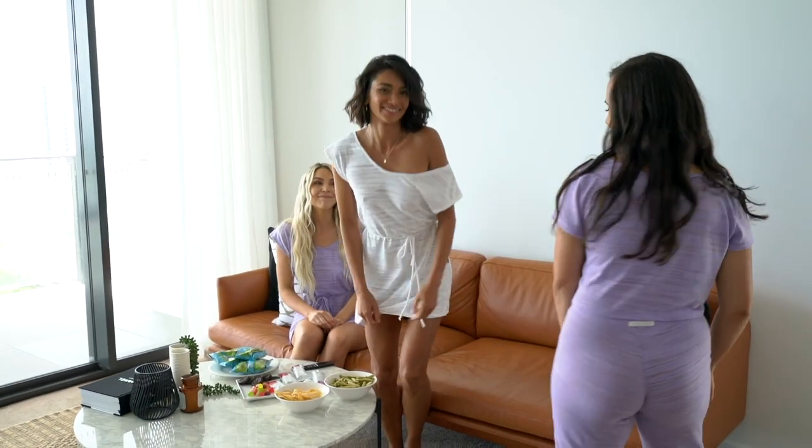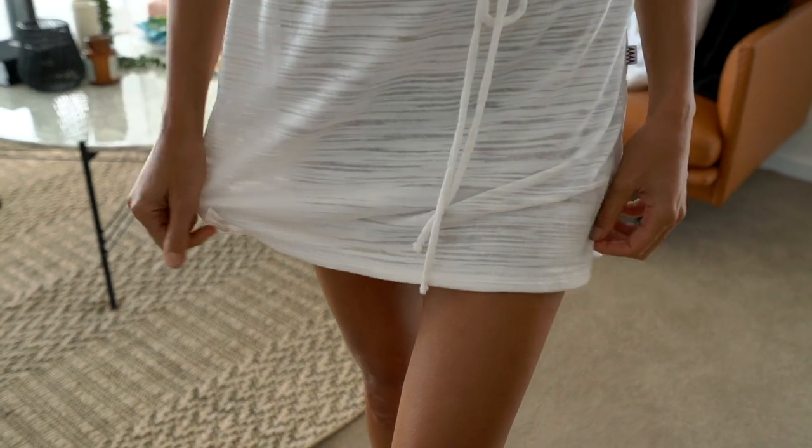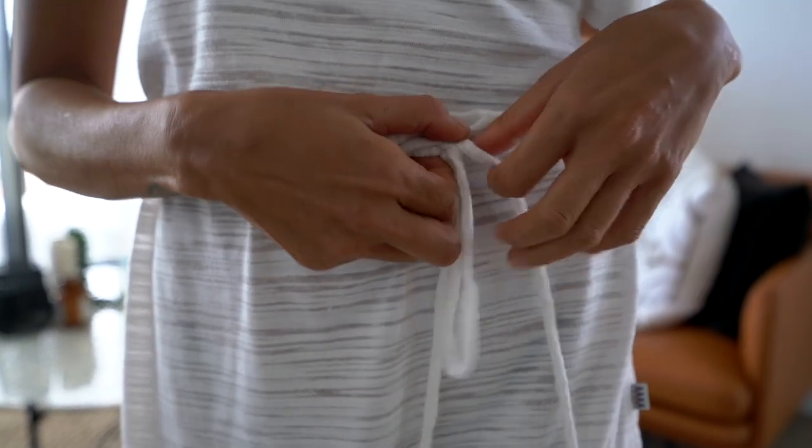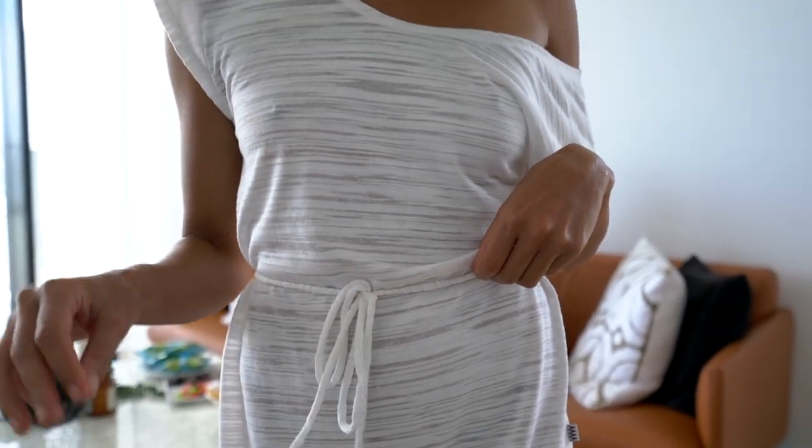Okay, Mel, are you ready to show everyone your look? So today I'm going to be wearing the Serenity dress in white. This is a new release dress. It's super comfortable. The material is so nice and soft. Perfect for lounging around in. Features a cute little tie that I like to tie on the side. You can put it on the front or on the very back if you like. And you can wear it off the shoulder like I have as well, or straight on too. Perfect for lounging around and eating lots of food.